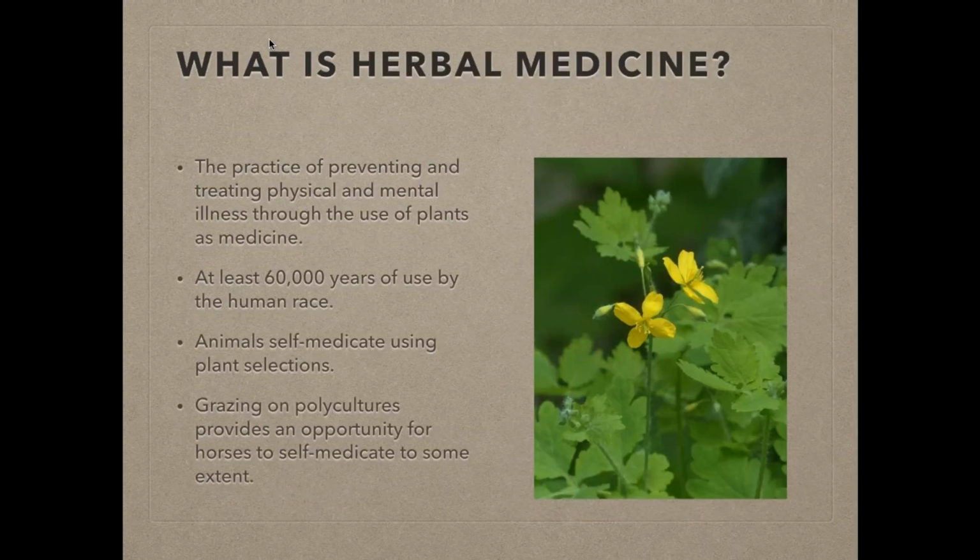Alright, so what is herbal medicine? It's more formally known as phytotherapy or plant therapy, and it's the practice of preventing and treating physical and mental illness through the use of plants, plant materials and herbal preparations. It is a very traditional form of medicine and it predates our current pharmaceutical medications.